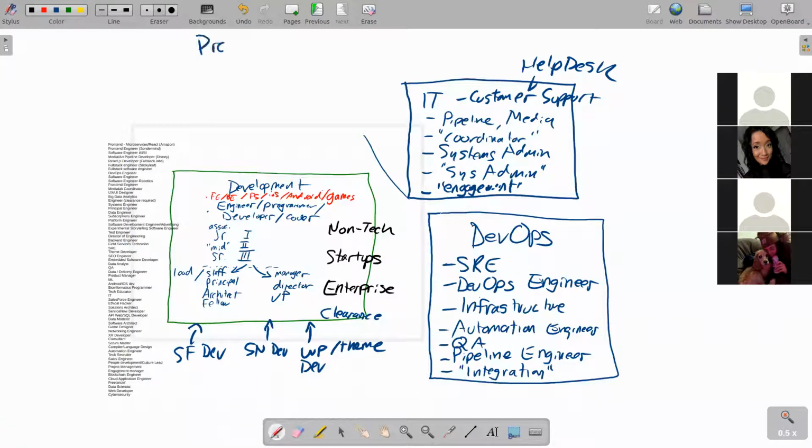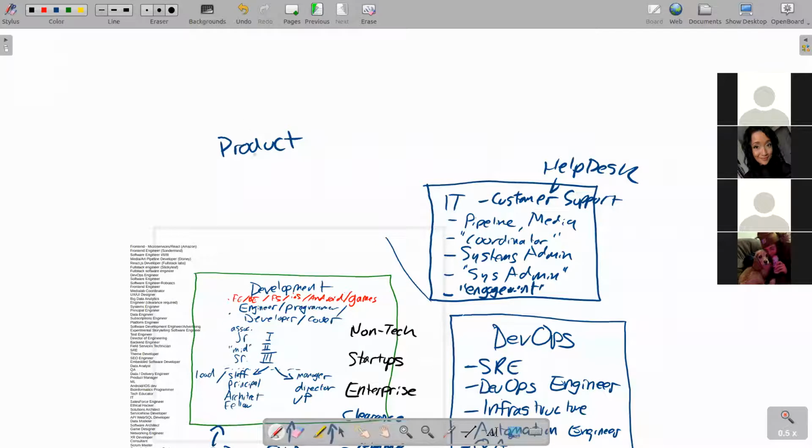Then there's product. I'd call that kind of another broad category. So some things in product, usually design is a part of this. UX, UI, product manager. A lot of that stuff happens in here. Sales engineer. This sales engineering is like a super good job for like a fresh bootcamp grad.